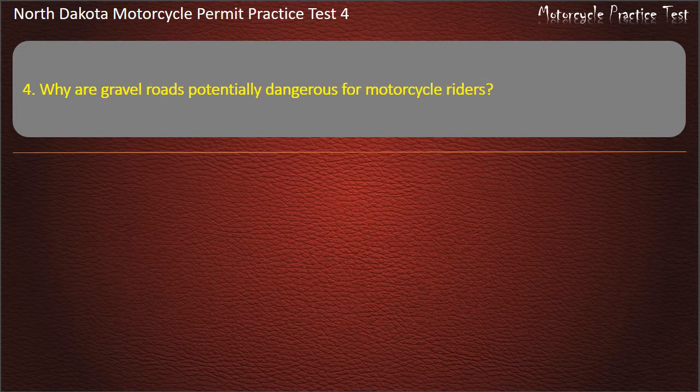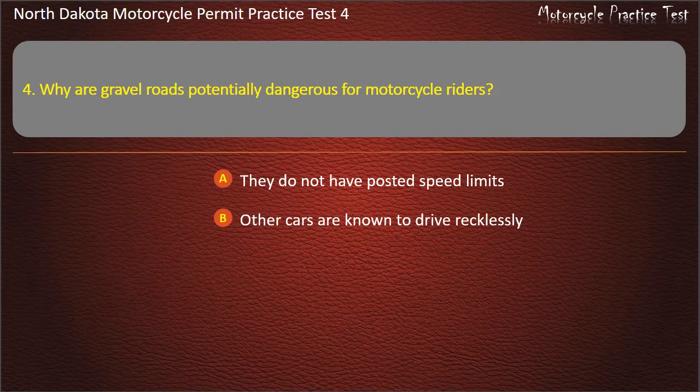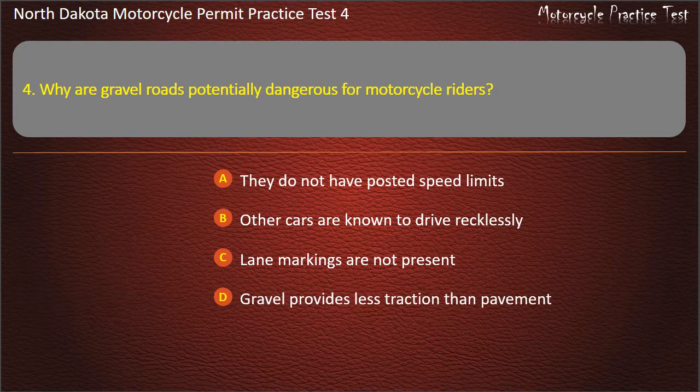Question 4. Why are gravel roads potentially dangerous for motorcycle riders? They do not have posted speed limits. Other cars are known to drive recklessly. Lane markings are not present. Gravel provides less traction than pavement. Answer. Gravel provides less traction than pavement.